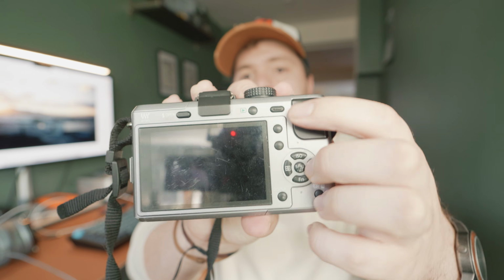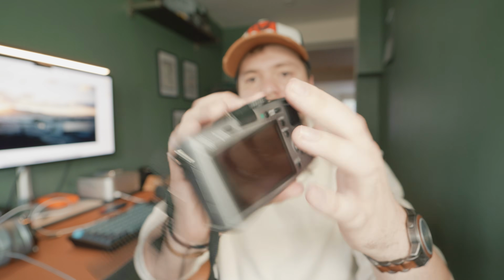Another issue I was having with it was the fact that I cannot for the life of me figure out how to control both the aperture and the shutter when I'm in M mode, so manual mode. I've tried every single button, I've tried every single dial. It only comes with this dial over here. That's the only wheel dial that it has. All the rest is kind of like button controls, including the ISO over here. I don't know, I can't figure it out.